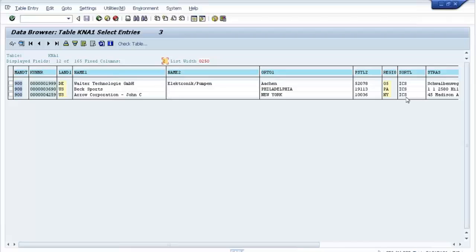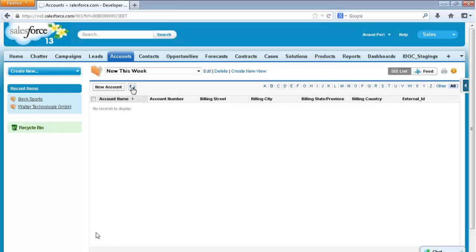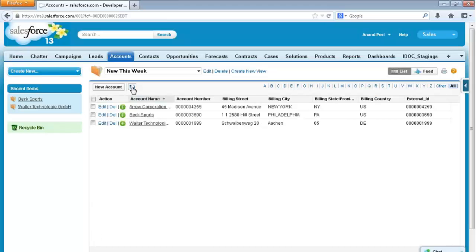Now, I'll move on into the Salesforce application and do a refresh here. There are your 3 customer accounts that were in SAP that moved in through the Cloud DSS task. And as you can see, it was a matter of few clicks and very simple to use. And SAP connectivity for the very first time, we can say, has become extremely simple that anyone can build these tasks.